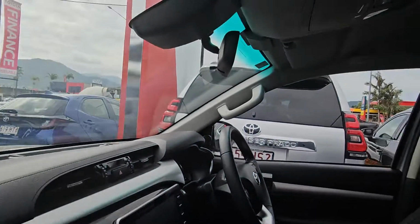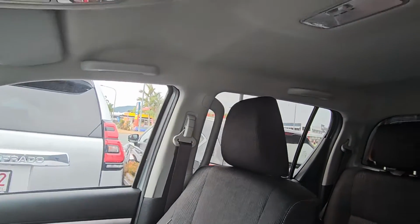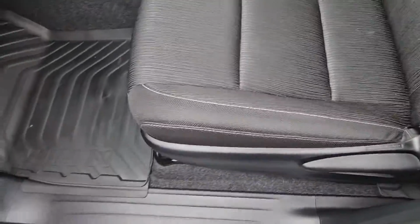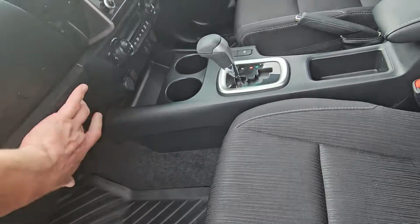Obviously very tidy across that dash. The solid handles up top and bottom the whole way around, including the back seats. Very tidy through all there. And obviously through build plates and compliance plates. Now all your manuals, logbooks, everything's all on the inside here.